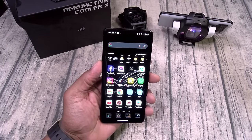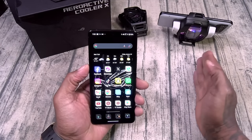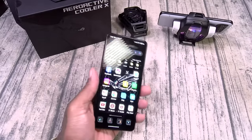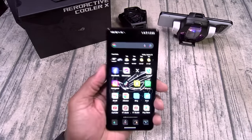All right, so one more thing I wanted to mention before I get too deep into this video. I know somebody's gonna ask, can you use last year's AirActive cooler on this year's phone? The answer is no. If you could, I would have loved to have kept this one and used that built-in speaker, but unfortunately, you can't do it. You got to get the new version.